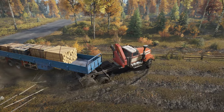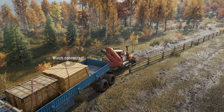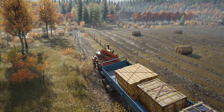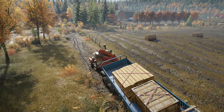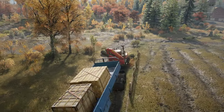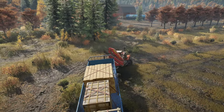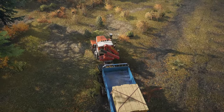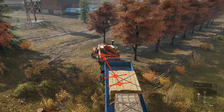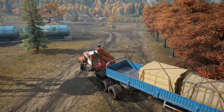Stuck in the mud. Because why wouldn't I? Trying to avoid the tree stumps now this time. Didn't really acknowledge it last time when we hit the tree stump, but luckily I was able to pull myself through with sheer brute power.